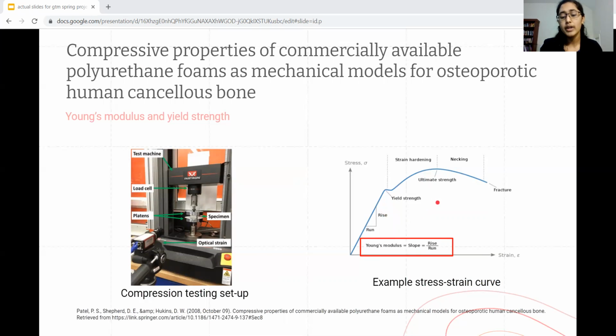The yield strength is the point at which the material begins to deform plastically under the load. Basically, by plastic deformation, I mean that when a load is exerted on the material, it will deform, and when the load is removed, the material will still stay in that deformed state. It will not return back to its original state. So, like I said before, this is also measured off of the stress strain curve.